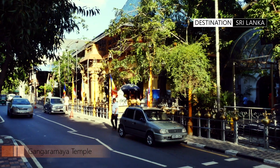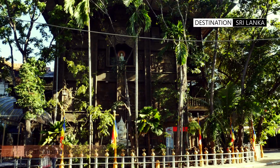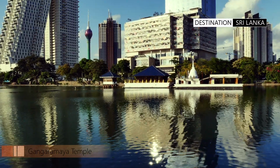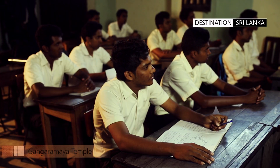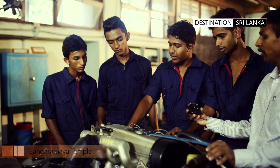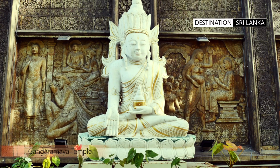The Gangaramaya Temple is one of Colombo's oldest temples and is located just opposite the calm waters of the Beira Lake. Today, the temple has expanded its horizons to be a centre of learning for young adults, a cultural centre and a place of worship.